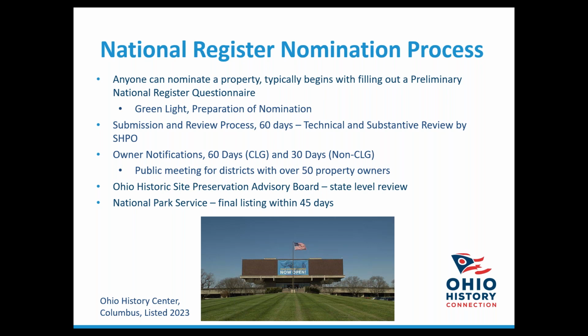Once the first draft nomination is received by our office, we have 60 days to complete a technical and substantive review of the nomination. Each nomination is assigned to one of our reviewers, and then the reviewers work collaboratively with the form preparer to make the appropriate revisions to the nomination to get it ready to present in review for the state review board.